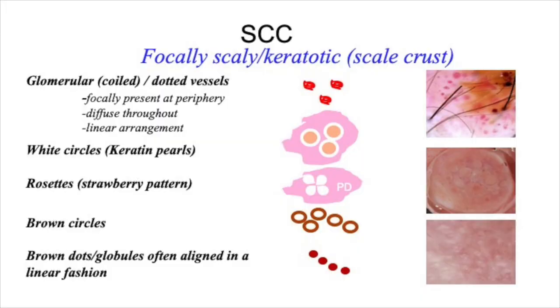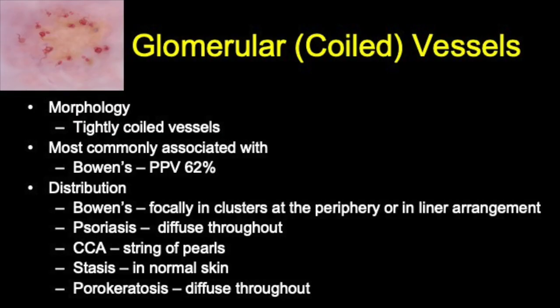Now, in your full thickness atypia squamous cell and invasive squamous cell, what are the hallmarks? These are the features. Glomerular vessels are the most common. In well-differentiated squamous cell carcinomas, you can have white circles. You can have rosettes, the 4 points of light. I'll give you examples of all in a minute. In the pigmented variant, you can have brown circles, and you can have brown dots aligned in a linear fashion. Okay, so let's go through glomerular vessels.